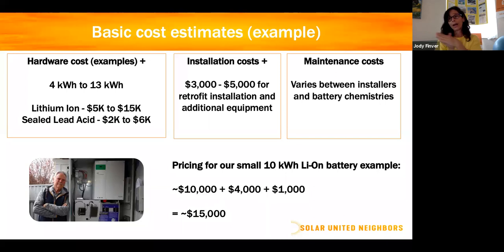Every product is going to have different pricing, and they're all going to give you that satisfaction and the confidence that you're going to have power during a grid outage for the critical loads. You would speak to an installer and say, what do you have available? And then work from there with what works best with your budget.